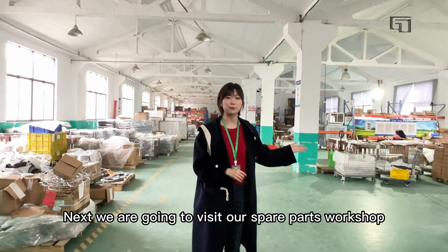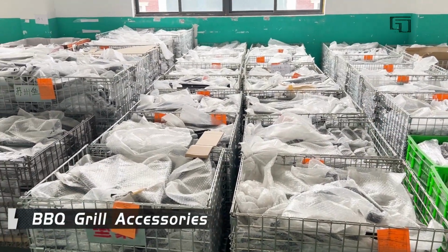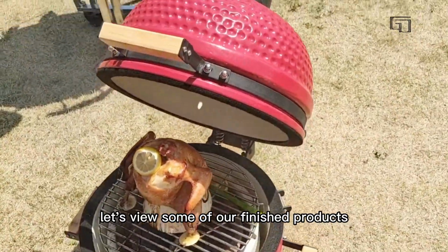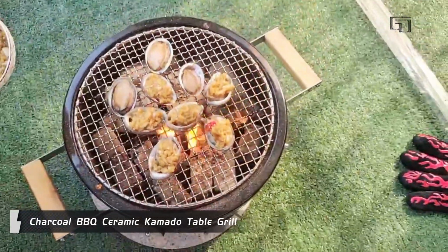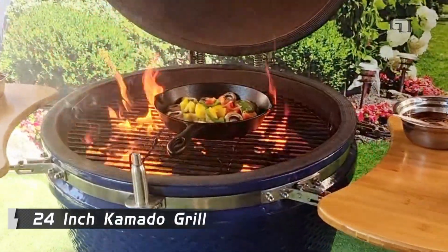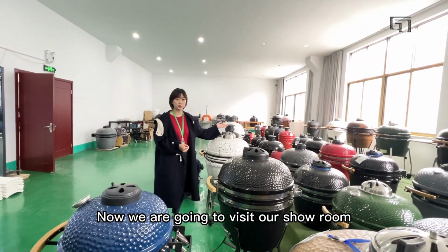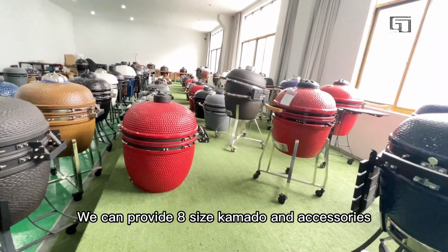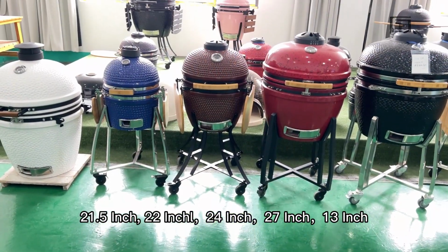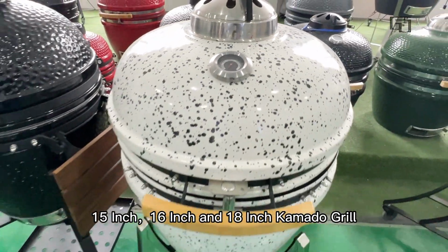Next, we are going to visit our spare parts workshop. Let's view some of our finished products. We provide 8 sizes of Kamado and accessories. The 8 sizes of grills are 21.5 inch, 22 inch, 24 inch, 27 inch, 13 inch, 15 inch, 16 inch, and 80 inch Kamado grill.